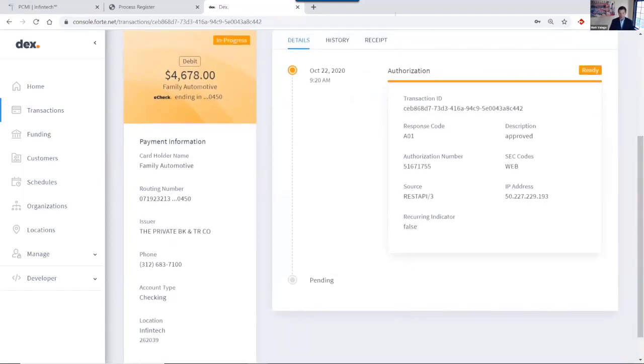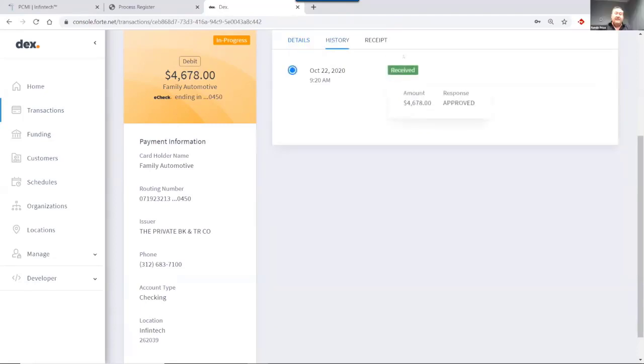So on the application process, we obtain the account routing numbers of where we're going to be depositing these funds. So we know that, and the rest of the process is all automated. Good. And then there's the history tab here as well. And then we also have the receipt tab as well.